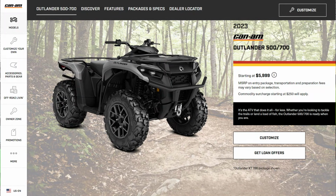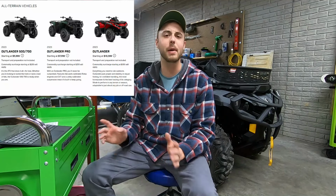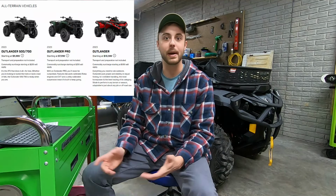So now there's a brand new Can-Am Outlander out, and it's ditching what we love, the Rotax V-Twin. Now, before we get all up in arms about this, it is just the 500 and the 700cc models. The 850 and the 1000 received minor updates for 2023, mainly some LED headlight pods, but the 500 and the 700 are replacing our favorite four-wheelers and honestly a big chunk of their sales, which is that 500 class and 600 class.